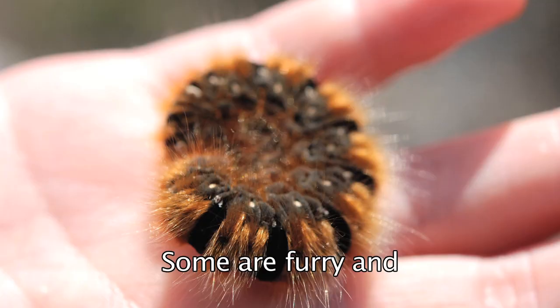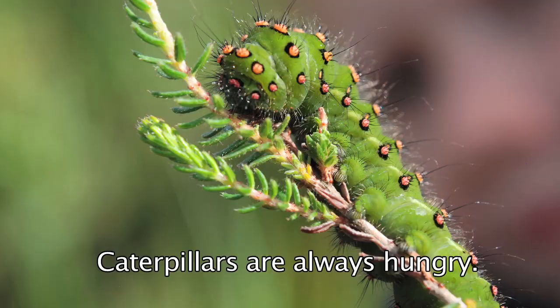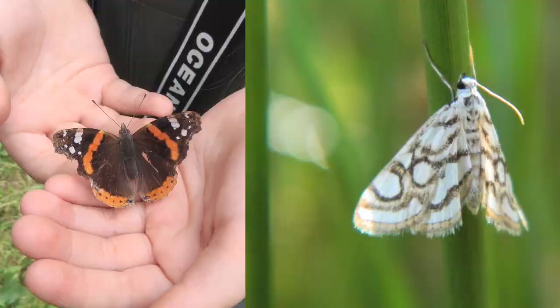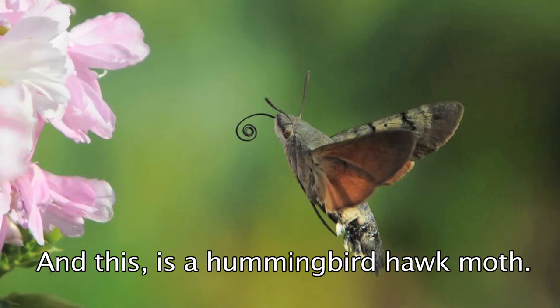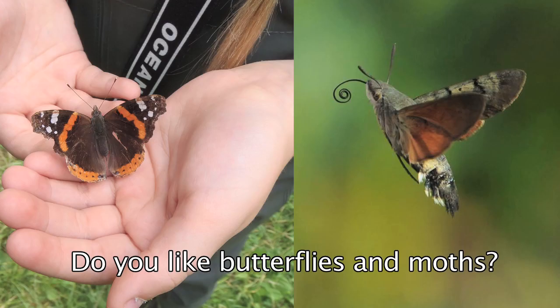This is a caterpillar. Some are furry and some are not. Caterpillars are always hungry. What comes out of a caterpillar? Butterflies and moths come out of caterpillars. This butterfly is a red admiral. They are really beautiful. And this is a hummingbird hawk moth. They are quite big and make a lovely humming sound when they fly. Do you like butterflies and moths?